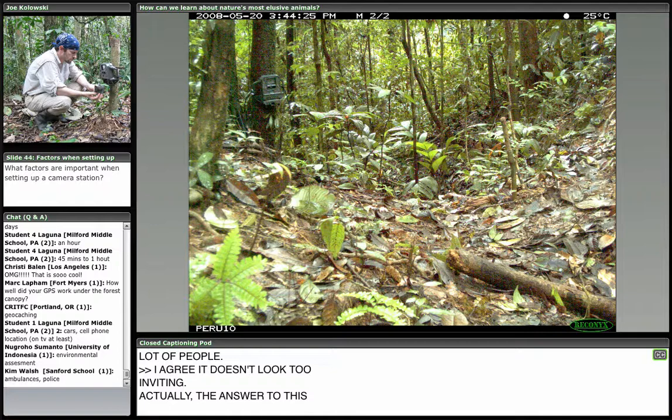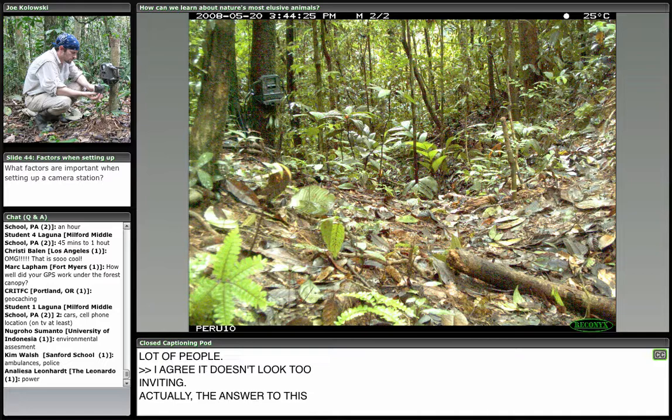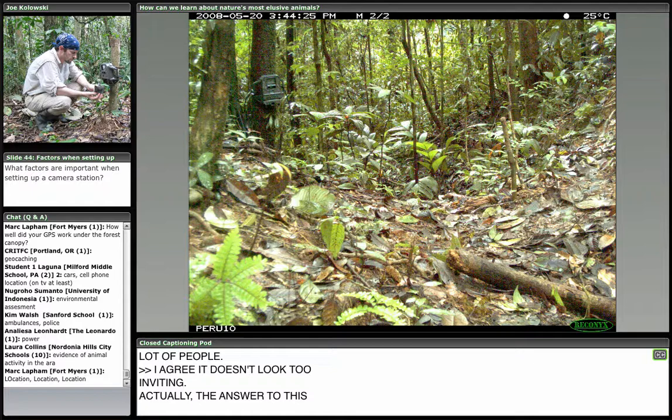This is a shot from one camera, and it's looking at the opposing camera. We have two cameras at each station. And there's a number of factors that really go into this. One of the important things is to find a place where you know the animals are going to be walking. And in this situation, we have a creek crossing here. There's a trail that comes down a hill and goes back up the hill. And this is the only place that it's really easy to cross this creek. And so we know that animals are going to be moving there.